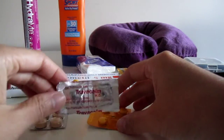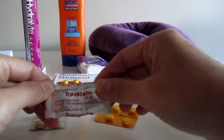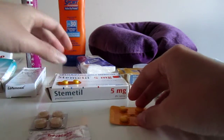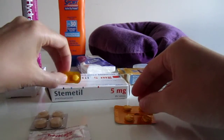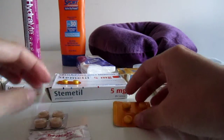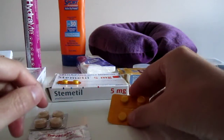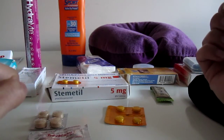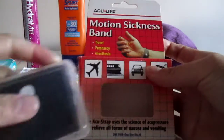On the plane, take Travacalm or Quells, which is another over-the-counter drug. These will not make you drowsy and make you sleep. I also take some prescription medication, one of these little Stemetil or Avamine, which is an antihistamine, makes me sleep for about 5 or 6 hours, so I don't notice the motion sickness.